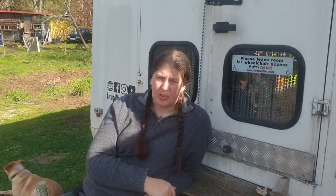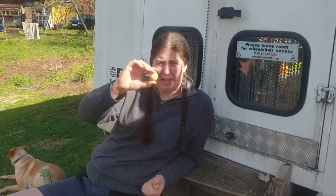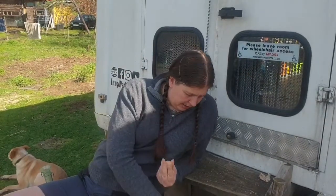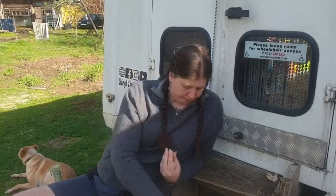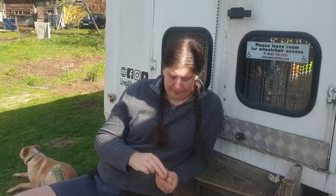So what actually happens in a chicken that's towards the end of their egg laying cycle, or right at the beginning, like Sparkle, is while their bodies get used to producing eggs, they kind of misfire and they end up being this big instead of this big. So it's nothing to worry about, and you can eat them, which is really important.